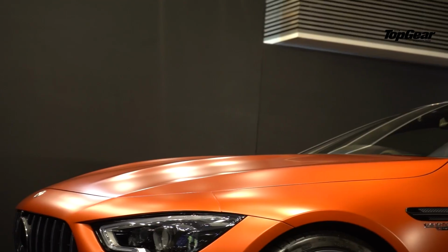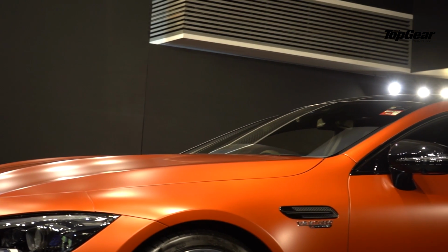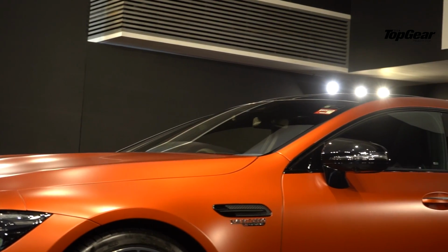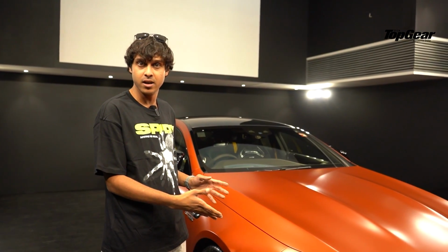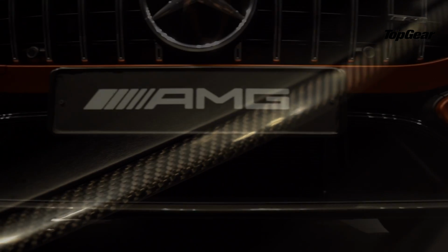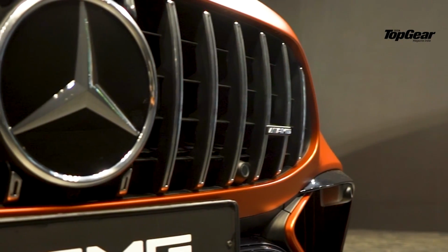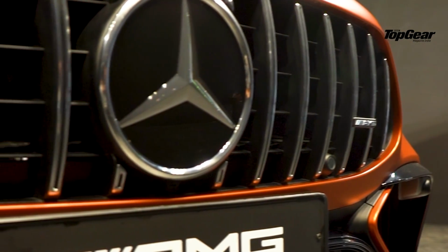Aesthetically speaking, this is in the copper, as AMG likes to call it, the copper magno color. And this comes with the AMG Performance pack and the carbon fiber pack as standard, which gives it nice little carbon fiber parts. You've got larger air dams over here. You get the signature Panamericana grille that's famous for AMGs.